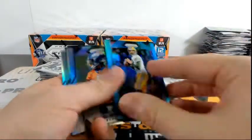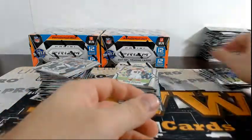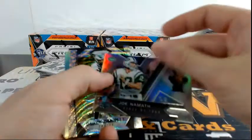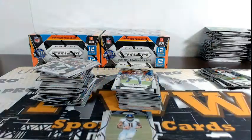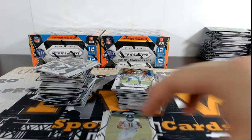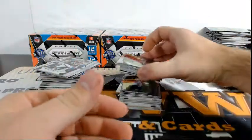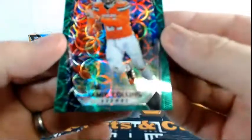Blue Aaron Rodgers to 270 or 199 for the Packers. Is it a later game? I can't remember. Joe Namath, insert for the Jets. And the Eagles, Derek Barnett, Prizm to 149. Dummy. Fillers. Oh, okay. Jamie Collins, Browns. That emerald.